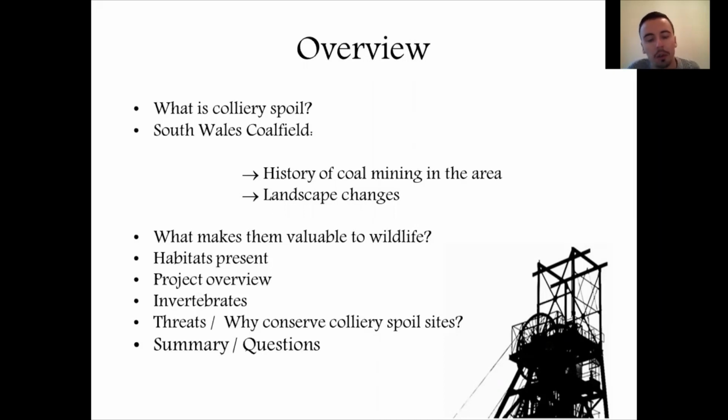I'm also going to talk about what makes these colliery spoil sites particularly valuable for wildlife, with a particular emphasis on invertebrates. Going to look at some of the habitats that are present, the invertebrate species that you get on these sites, as well as some of the plants and fungi and other groups as well. And then touch on the threats facing these sites and why we really should be doing more to conserve them as well.